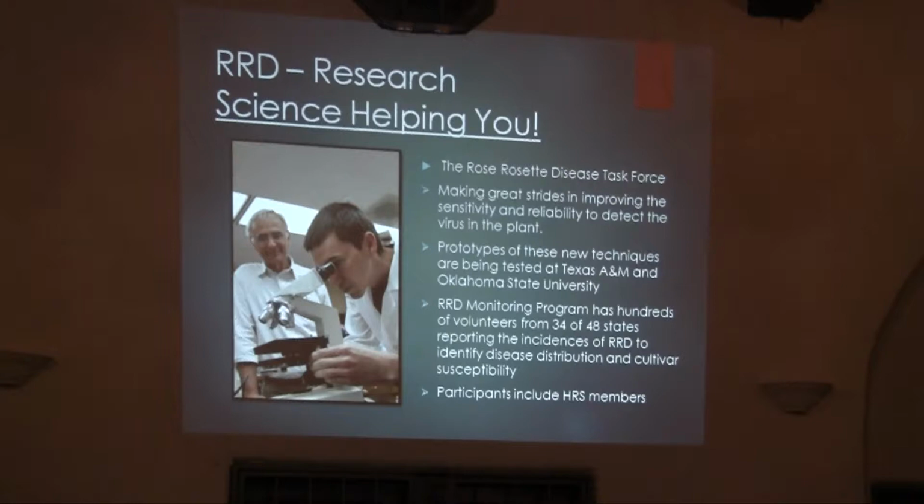We are improving the sensitivity of the testing so that it can give faster results and more reliable results. Those programs are being done at Texas A&M and Oklahoma State University. We also have people from all over the United States helping us identify roses that are resistant or potentially resistant to rose rosette. We didn't have that last year. We do this year.